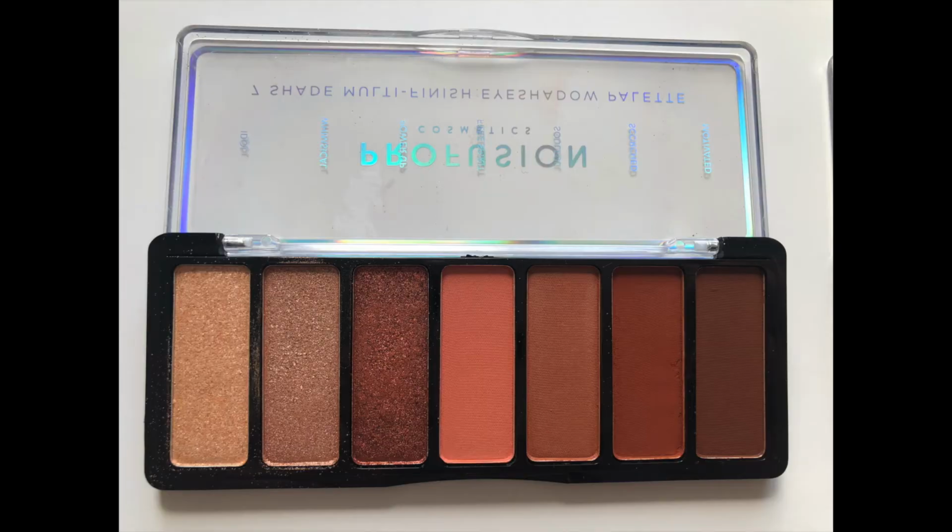Eye palettes. Again, these are 2 palettes I wouldn't actually recommend buying. For me, Profusion is a bit of a love-hate brand. I got the advent calendar last year basically, and some of the products I absolutely loved. And I thought I loved these 2 palettes when I got them. So these palettes are not named. They don't have names. Maybe they were just for the advent calendar.